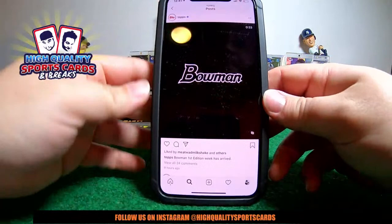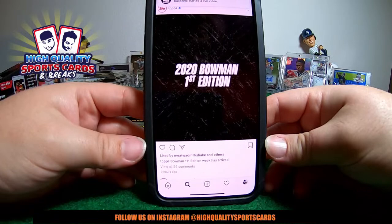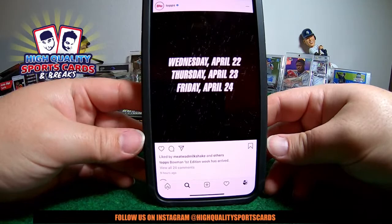The first edition Bowman. Just 30 seconds. Wander Franco. Look at that. Jasson Dominguez. And the first edition logo on the bottom. Yeah, the first edition logo. That's really nice, the card. There you go. It's like a Bowman, but first edition. So, of course, it's going to be more expensive. 22, 23, and 24, guys.